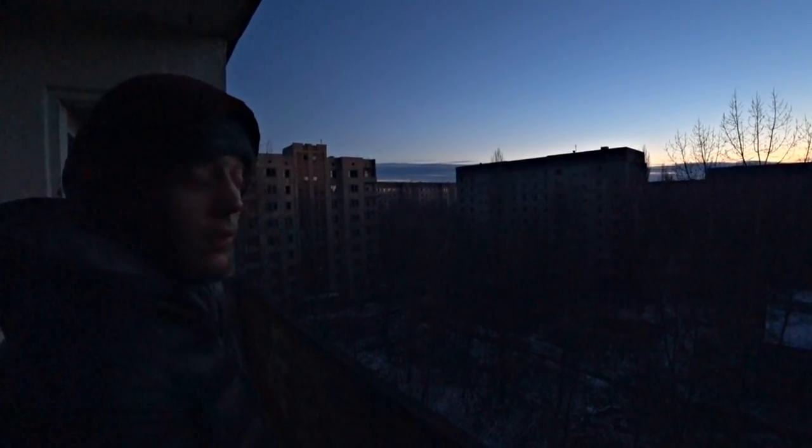Pripyat lives day and night. I see their lights in the neighbor windows. See, Danton, what do you think about it? I think I have a radioactive dust in my eye. Ouch, it's scratchy. But speaking seriously, I really believe that when we come here, we'll be alone here. Because it's a closed territory.